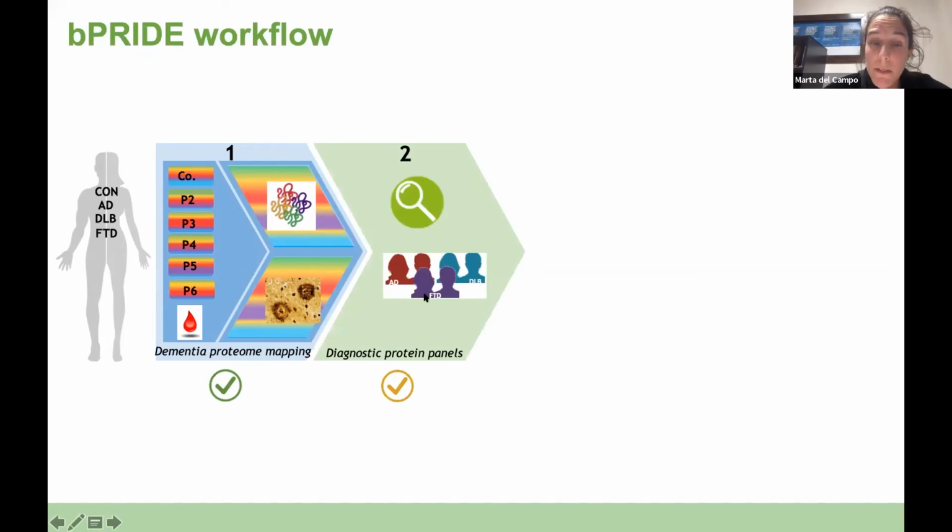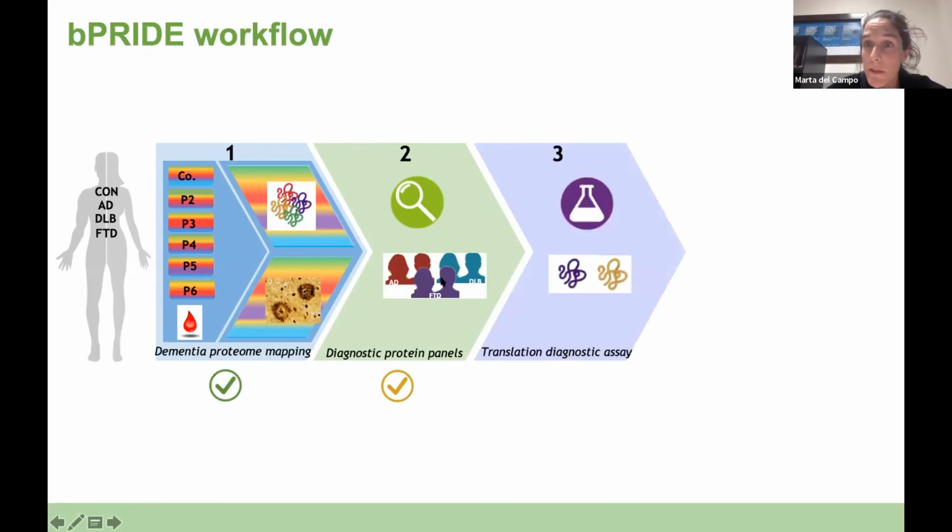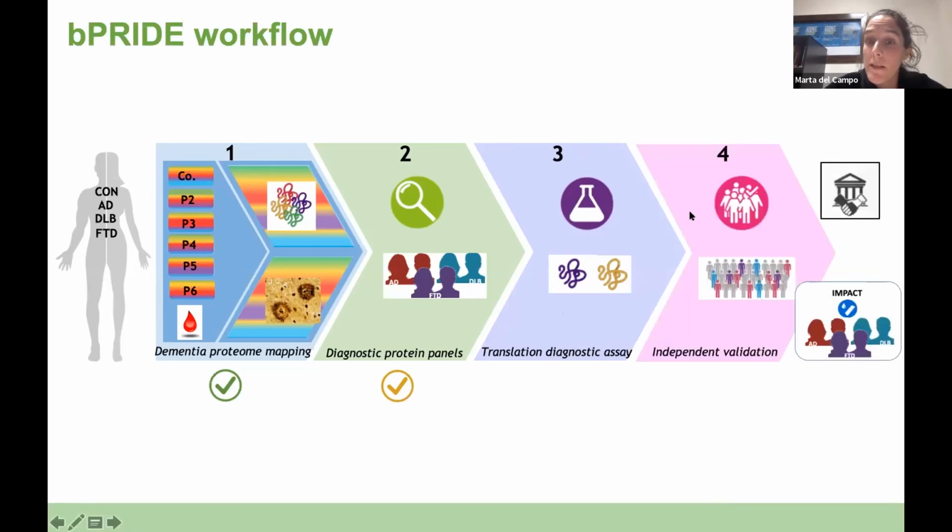What we are currently doing is to check whether we can find those specific proteins that discriminate the different types of dementia. So we are really in the first phase of the discovery. And then what we plan to do is, once we know which proteins are important for each disease and each disease stage, we will proceed to the development of the assay, as we already do for the CSF project. And in the last stage, once we have the assay, we will validate it again in a large cohort of patients. So we hope that by the end of the project, we will have a diagnostic test that with a simple blood draw allows us to discriminate the different groups of patients.